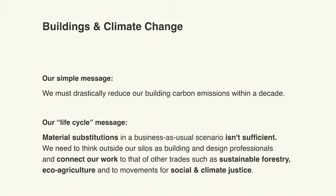And we need to look beyond our small silos and our small little rooms as professionals and branch well beyond that and work in a much more connected and multidisciplinary, multi-industry fashion to be able to actually achieve that goal of reducing the carbon emissions of our buildings. That means partnering with forestry, partnering with agriculture, and partnering with those that are working really hard to promote forward action in social and climate justice.